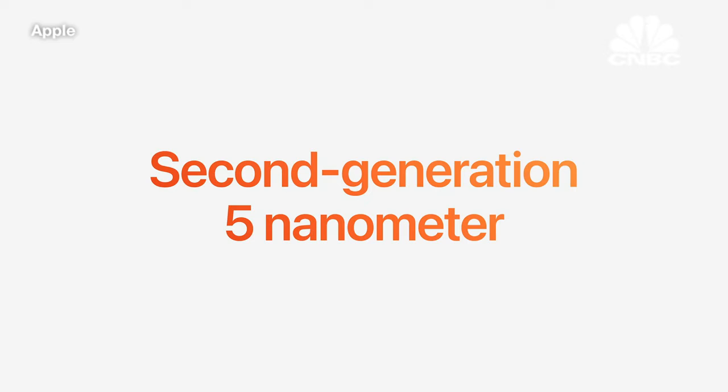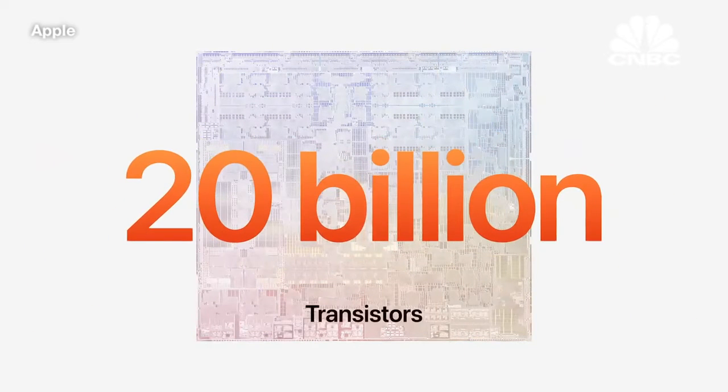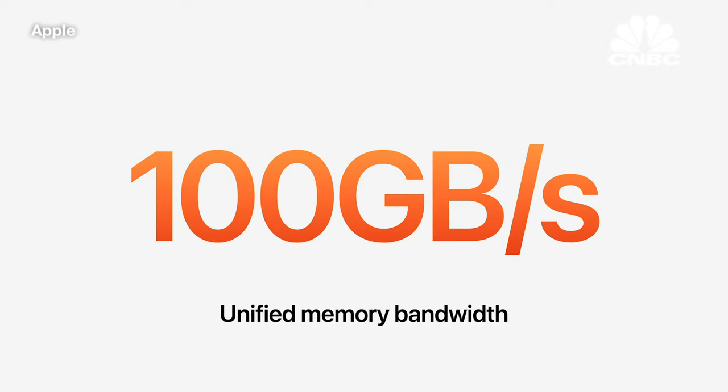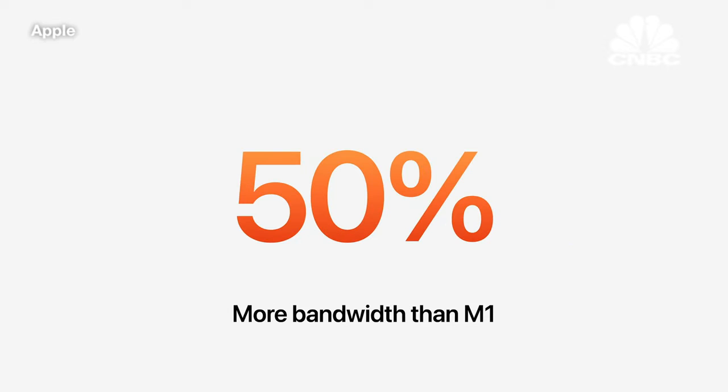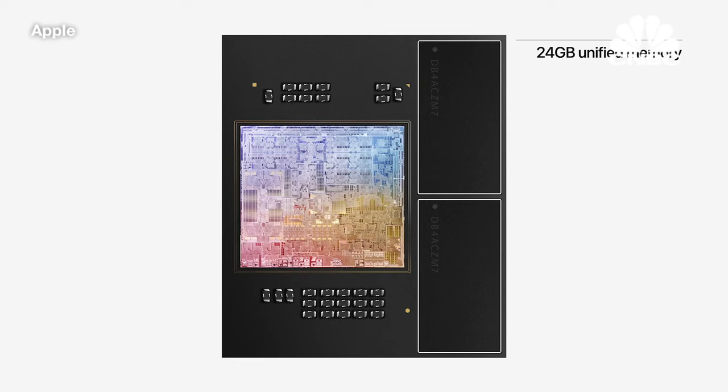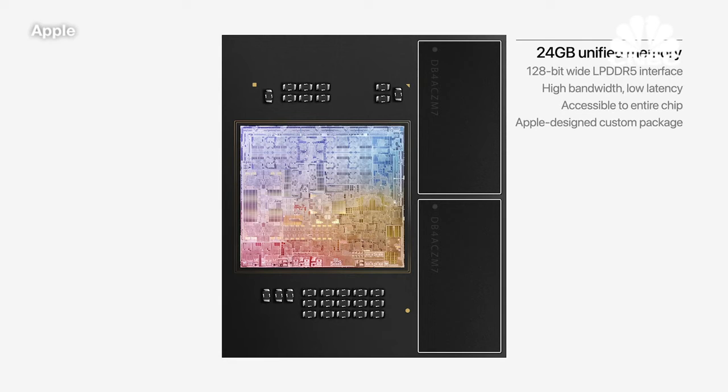M2 is built using an enhanced second-generation 5nm technology and features over 20 billion transistors. That's 25% more than M1. We use those transistors to enhance every feature of the chip, starting with the memory controller, which delivers 100 GB per second of unified memory bandwidth, which is 50% more than M1 for even greater performance. And because M1 is so capable, users run all sorts of demanding tasks. So for M2, we've enabled up to 24 GB of unified memory to handle even larger and more complex workloads.